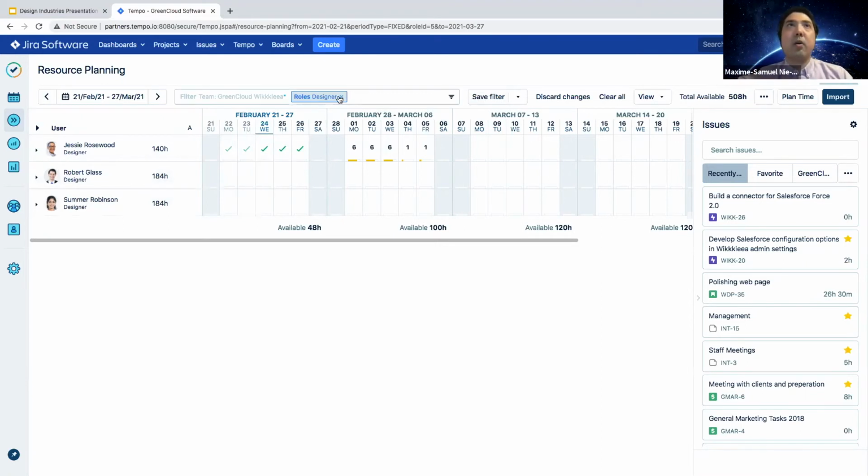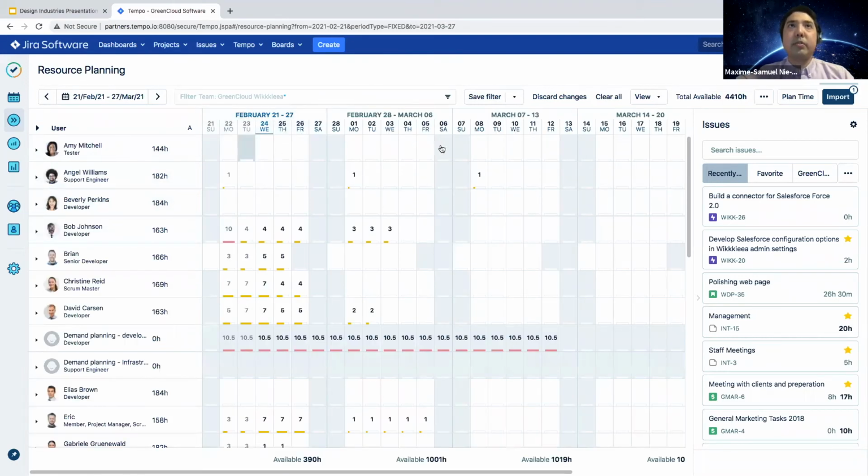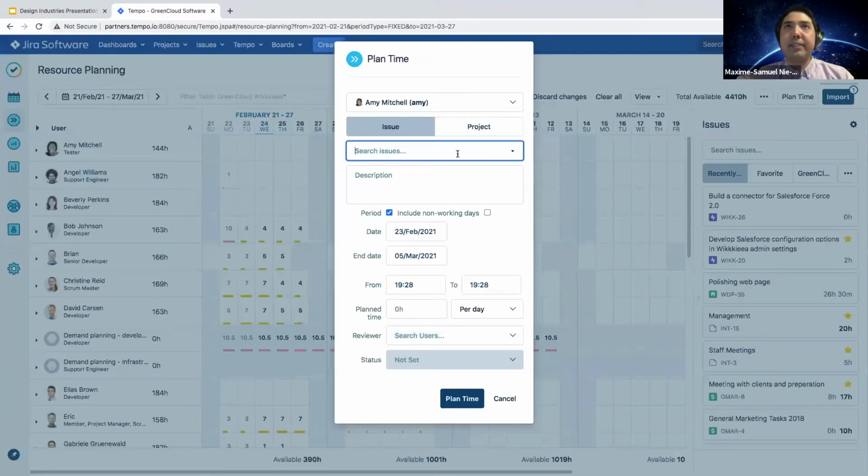And also, what you can do is book, or plan time, directly for them. So again, very much the same concept as logging your time. You just determine what issue you want to work on, the period of time or the dates that you want the person to work on, how many hours per day, and voila.